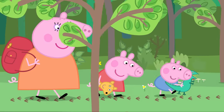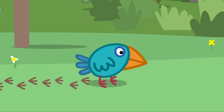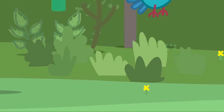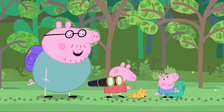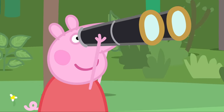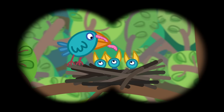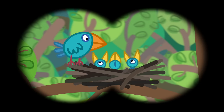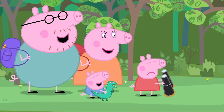Shh! Peppa and George are following the footprints. Look! The footprints were made by a little bird. She's flown into a tree. Where? Here, Peppa. Look through the binoculars. The binoculars make everything look bigger. I can see 1, 2, 3 baby birds. I wonder what they're eating. They're eating worms. That's disgusting.